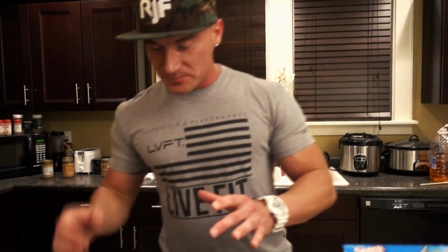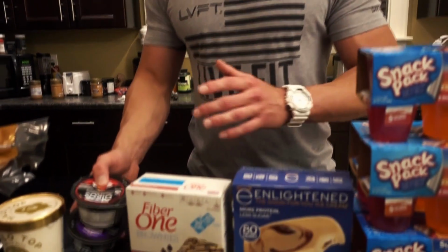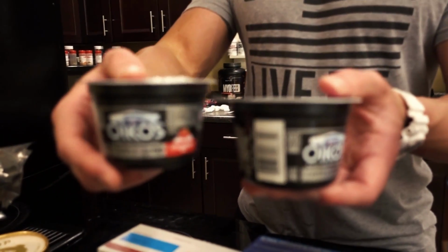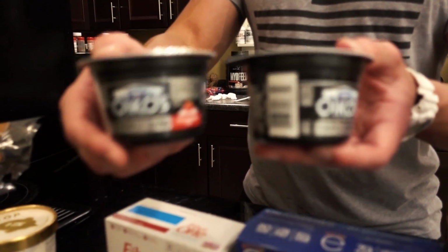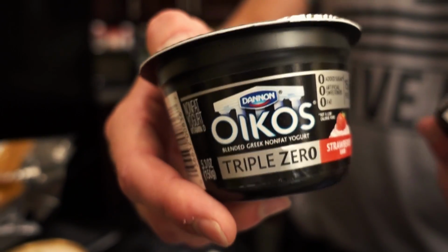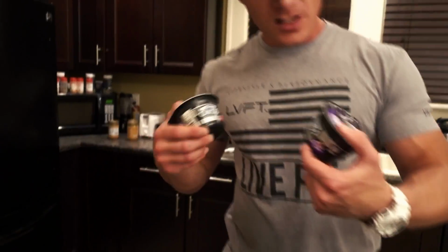Good to go. Next on the list, plain Greek yogurt is absolutely terrible, right? But I like to employ Oikos Triple Zero. I found these. There's only 15 grams of carbs per serving and 15 grams of protein per serving. So that adds up to 120 calories per container, no fat at all.